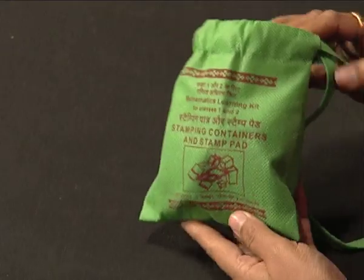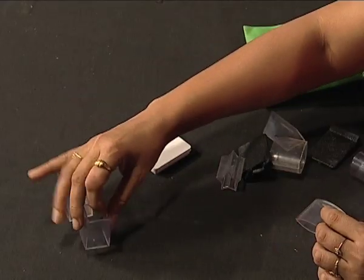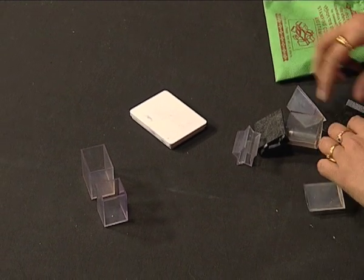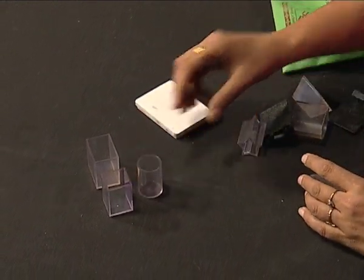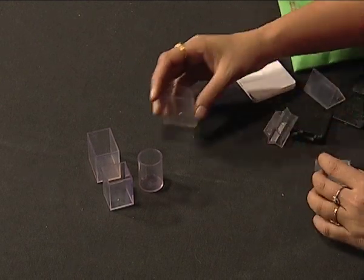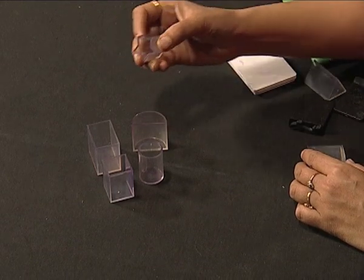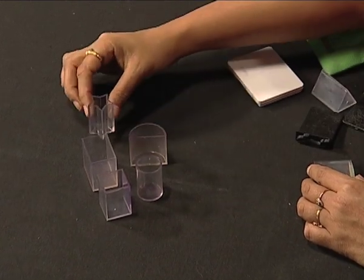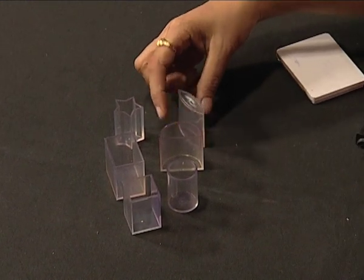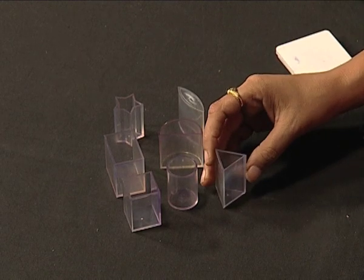This kit consists of hollow plastic solids. There are two hollow cuboids and one hollow cylindrical container, semicircle shape container, one star shape container, and one eye shape container, and also one hollow prism shaped container.